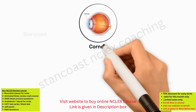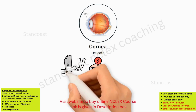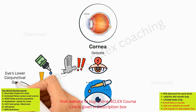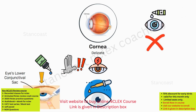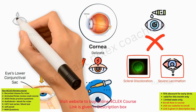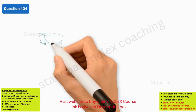The cornea is delicate and might be harmed if eye drops fall on it. To avoid corneal injury, eye drops should be administered into the eye's lower conjunctival sac. The drops do not result in scleral discolorization or severe lacrimation. When eye drops penetrate the tear ducts, they are absorbed systemically.